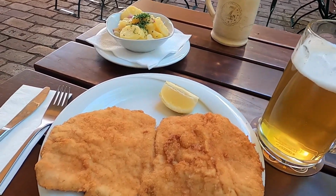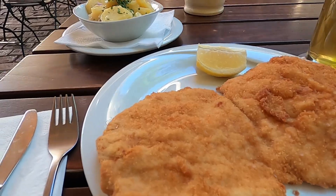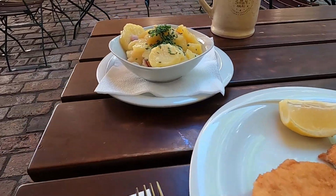Just south of here, I've stumbled into the Seven Stern Brow to enjoy a local brew with schnitzel and some potato salad. Now let's get back to the exploring.